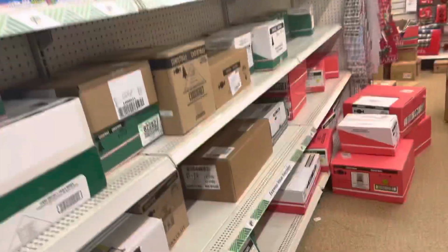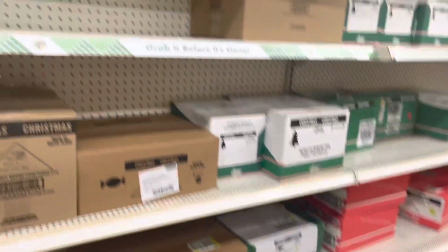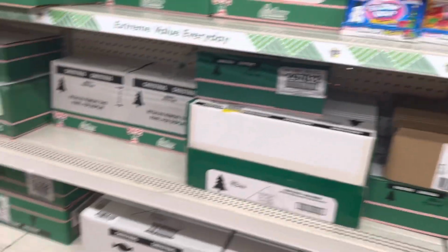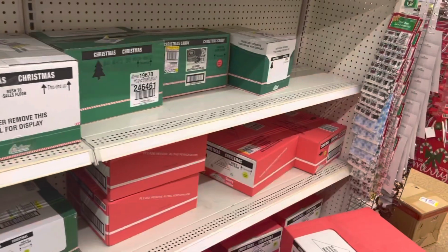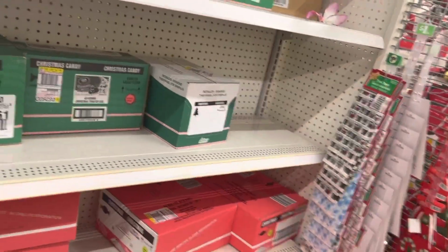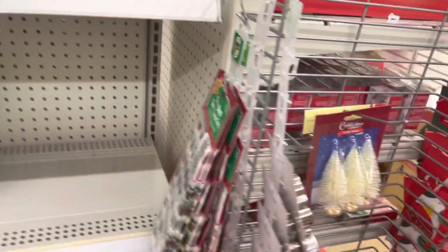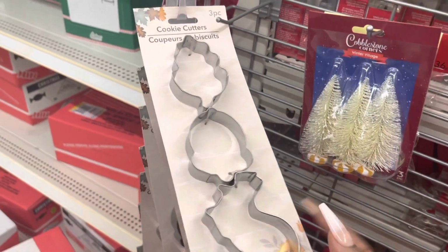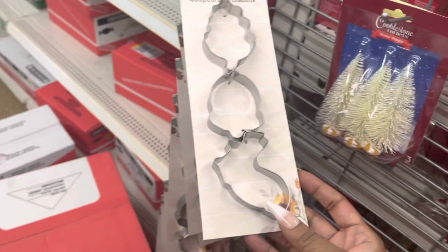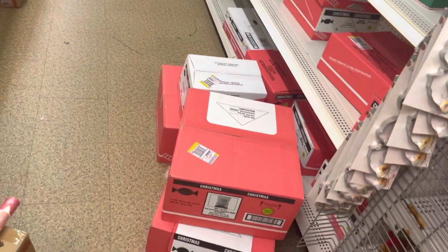So it looks like this location is still getting all their Christmas items out. If you see, most of everything is in boxes still. So this basically just gave you guys a general idea of what you can get for your home from Dollar Tree. So you can, okay, what is this? Some treat bags and Christmas cookie cutters. I don't know what this is. I'm assuming it's a reindeer, a bell, and a Christmas tree. But yeah.